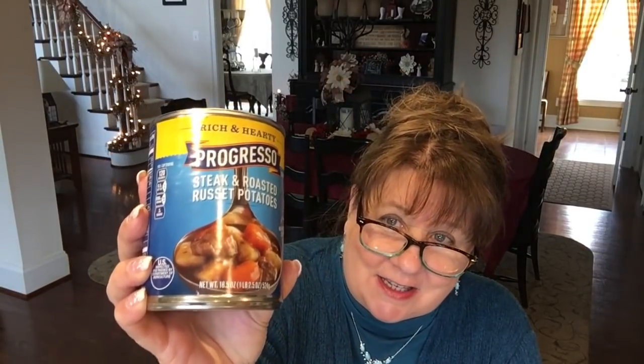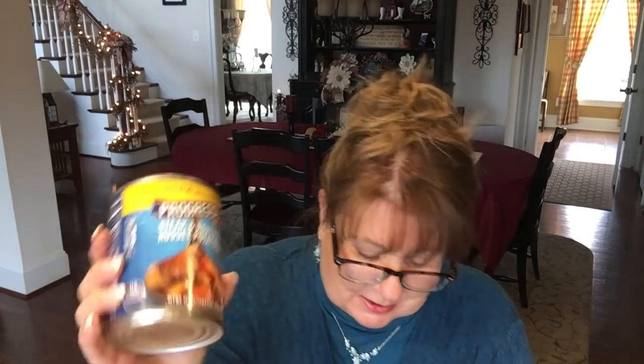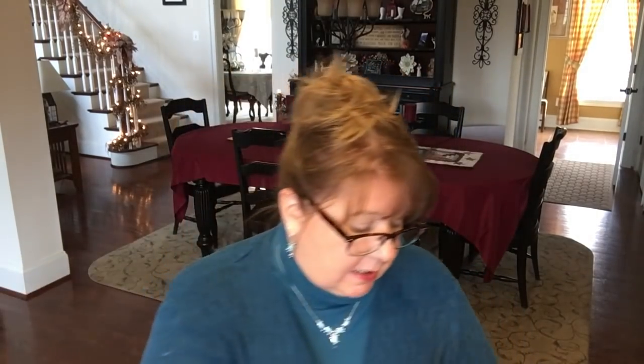Steak and roasted russet potatoes. Oh my land. I am a steak and potato kind of girl. And this is really, really tasty. So anyway, I will probably have a can of soup tonight or a small salad. I don't know. Depends on how my stomach is doing. I may have soup though, but it's getting better, so I can't complain too much.